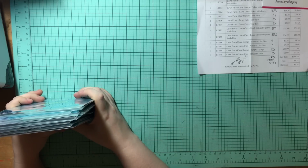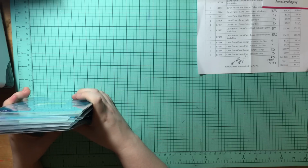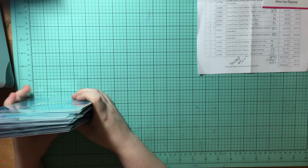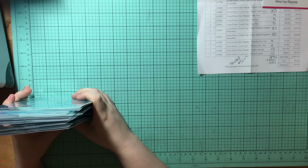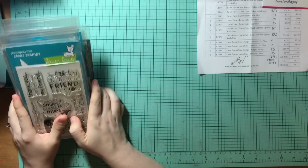Not only that, but because a lot of these products, or some of them, are new, they are out of stock everywhere, from Lawn Fawn to Simon Says Stamp and so forth. But they were in stock at scrapbookpal.com. There were only a few that they didn't have in stock. They had the lawn cuts, the dies, in stock, but they didn't have the actual stamp in stock. So I decided to wait on those.